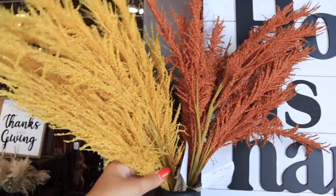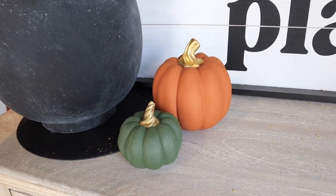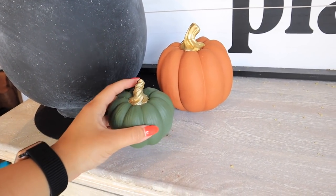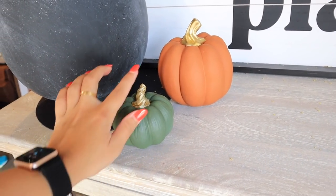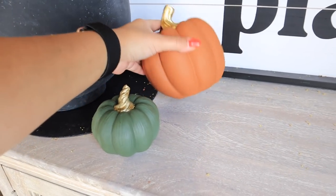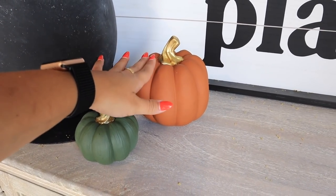Each of these stems, this is how big it is. So it's a really good size and they are $12.99. I also really love these little pumpkins. I'm sure we will see tons of pumpkins, but they feel really nice. I like how they have the gold stem, but they're more matte on the body. The small one is $7.99, and then the bigger one is $9.99.